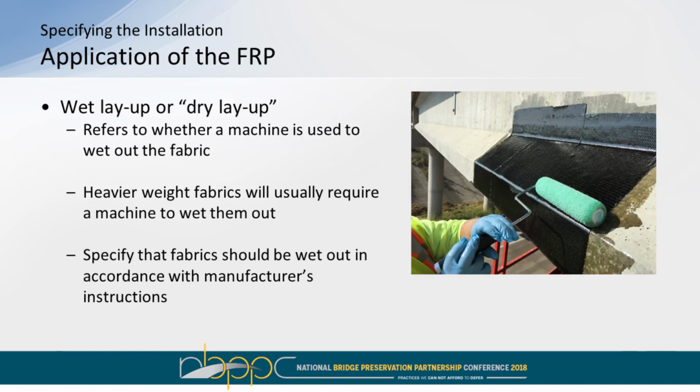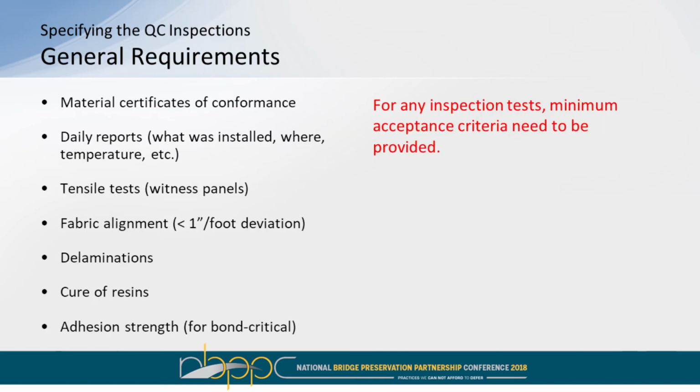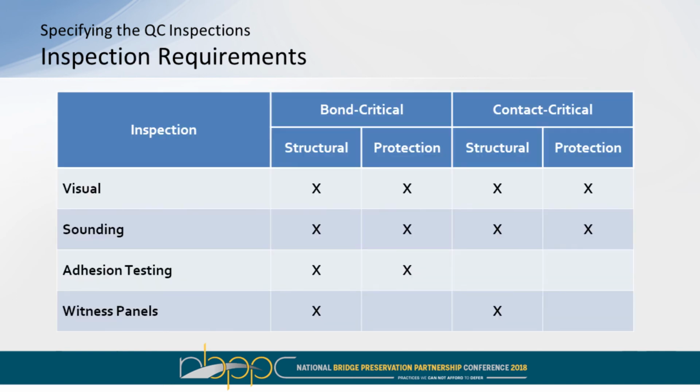Application, wet layup or dry layup. Wet layup is actually wetting it out on a table or with a machine. Dry layup is taking the resin, applying it to the surface, and putting the dry fabric right in there. And these are some of the QC requirements that you'll be covering. Bond critical applications require much more, and structural applications as opposed to the non-structural.